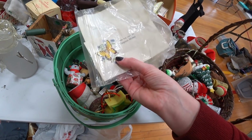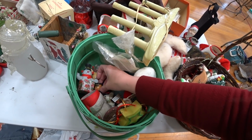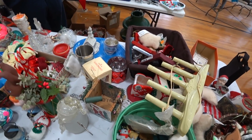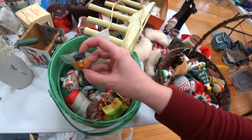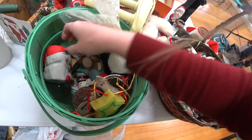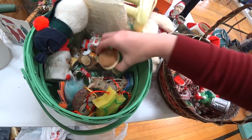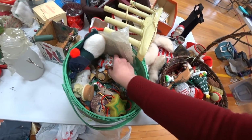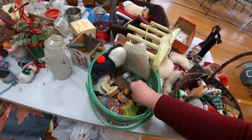Hi. Oh my. Oh, he's cute. Another one. That one's got a pink mark on it. Yeah, there's definitely some cat toys mixed in here. You can decorate your Christmas tree with cat toys too.